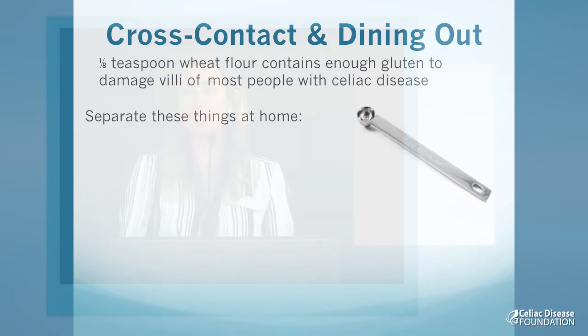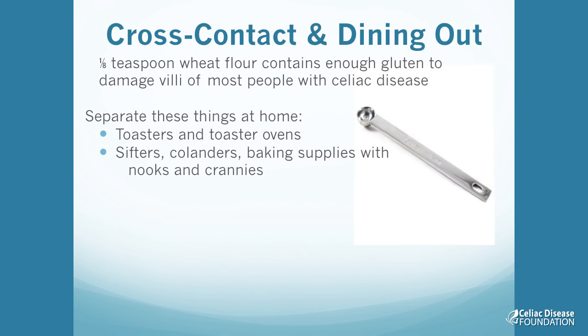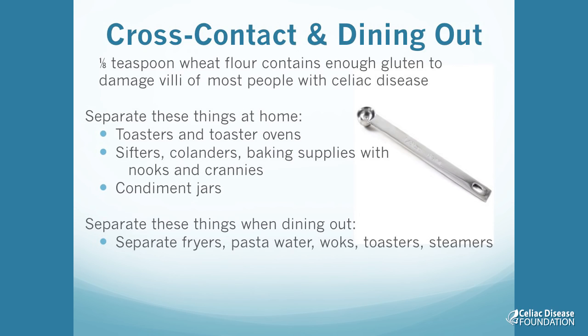But in general, it's important to separate preparation space, both at home and when dining out. So it's a good idea to have separate toasters and toaster ovens because of the crumbs that can be shared, things that are just difficult to clean, sifters, colanders, and baking supplies. And then condiment jars are a good thing to separate and not share with your family at home. When dining out, always ask if they prepare their gluten-free foods in separate fryers, separate pasta water, woks, toasters, and steamers. It is advisable to avoid loose airborne flours in a shared bakery or pizzeria, for example, to make sure that they at least have methods in place to separate that and not prepare the products at the same time or even within a few hours of each other.